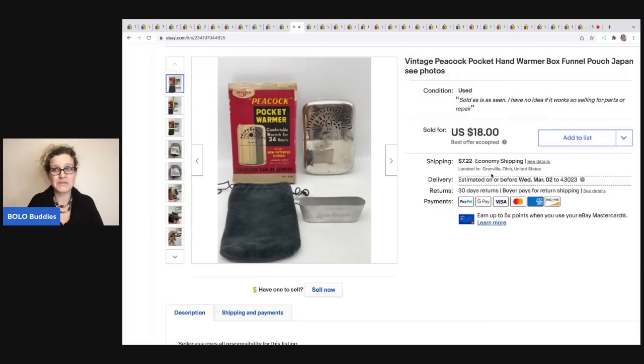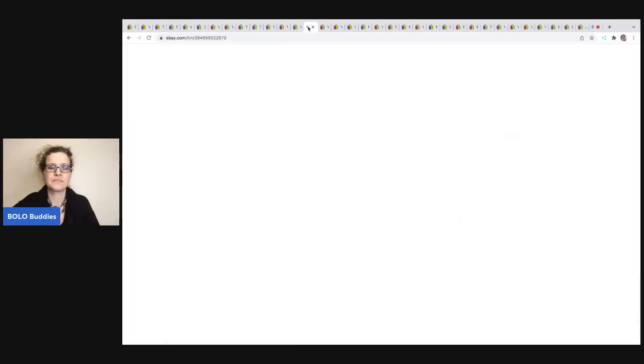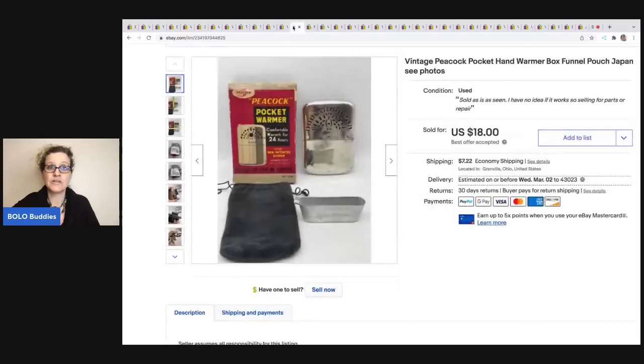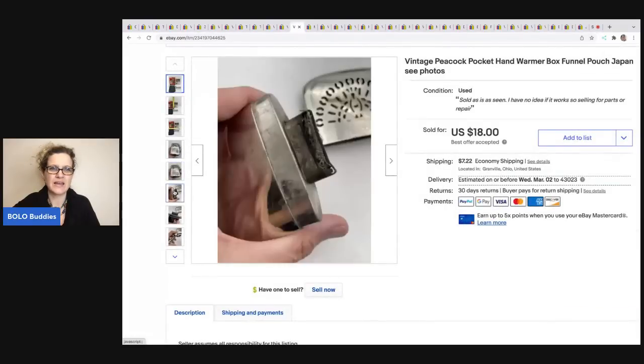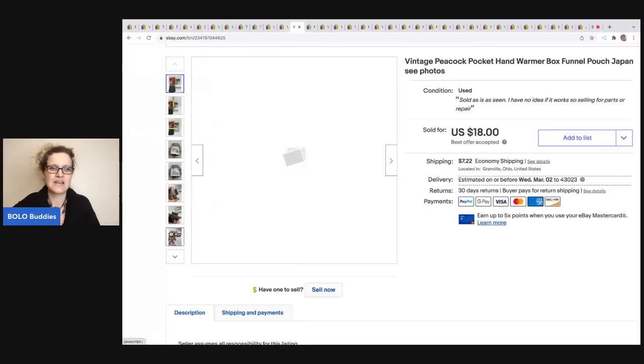But this hand warmer was in there. I'm like, it's little. I can ship it easily. Ended up taking, sold for $18 on best offer. And the buyer was all in for $27.03. Cost of goods, nothing. Now, if you can find these in good condition, they go for a lot more. This one was just kind of okay. You know, it wasn't great. So I sold it cheaper.